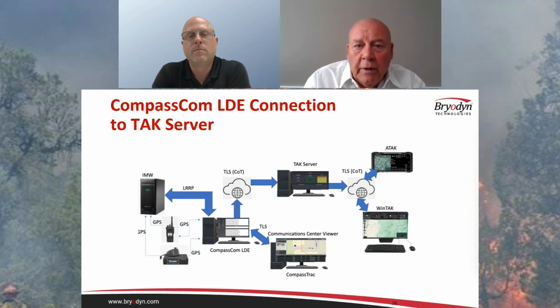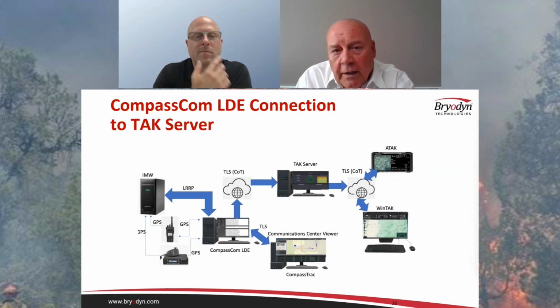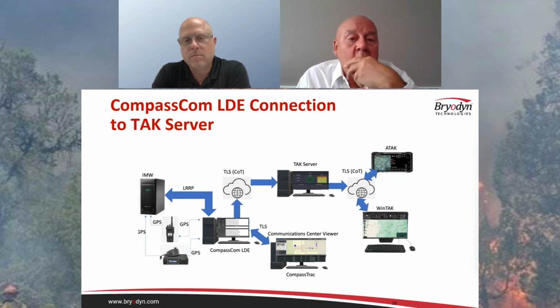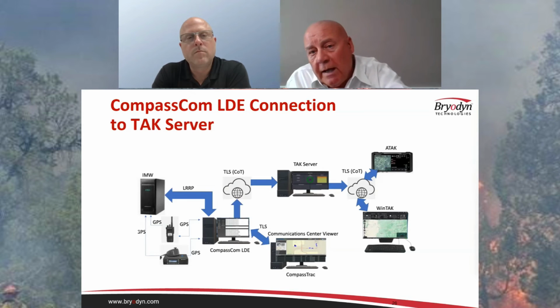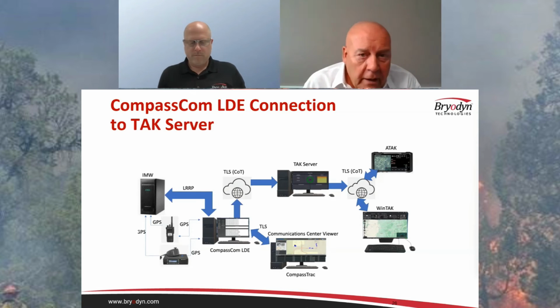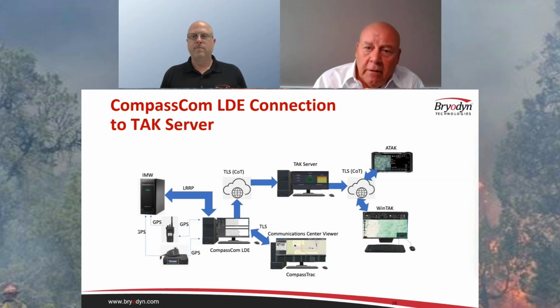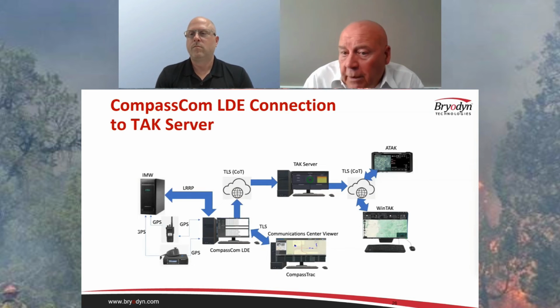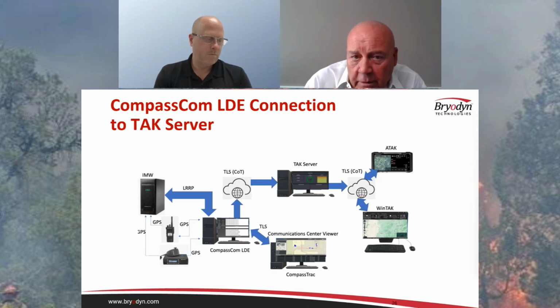And then, with the help of Bryodyn, we developed a connector from our LDE, which, as Chad just described, is a secure cursor on target connection that we send the information directly to the TAK server. And once it is there, it's on board like the data that the TAK server contains for the Android or iOS devices, and then those locations, those dots, can be seen in the TAK end user applications, like an ATAK viewer that you could have on a smartphone that's strapped to your forearm, or you could be viewing it on a WinTAK dispatch screen, like anyone would look at our viewer or the WinTAK viewer.